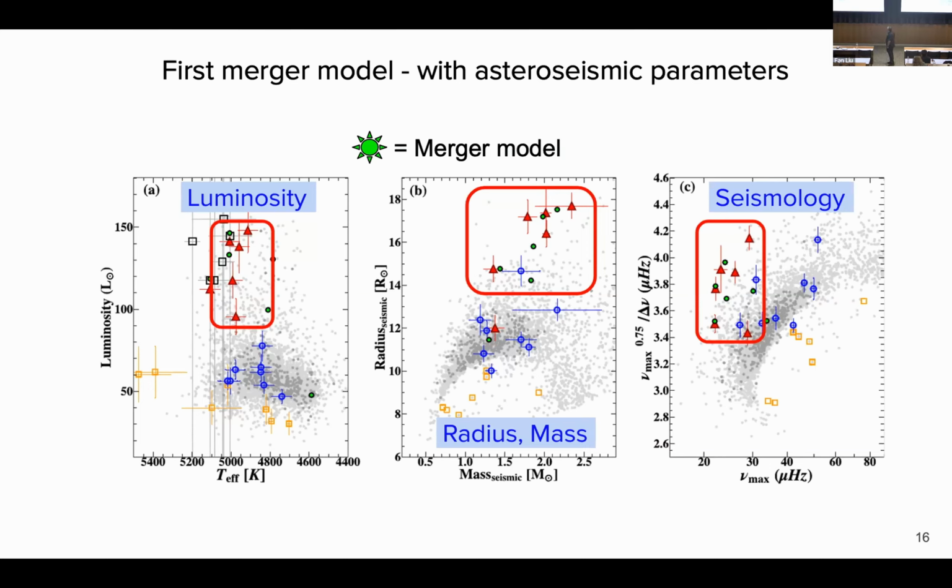Zara, if you'd like to go ahead and unmute yourself to ask. Hi Simon. Thanks for the talk. So my question is, you mentioned through population synthesis that the giant and helium white dwarf merger channel was actually very common. Yet these observed objects are very rare. Do you have any explanation as to why that could be? Could the models be wrong, or is there something else happening?